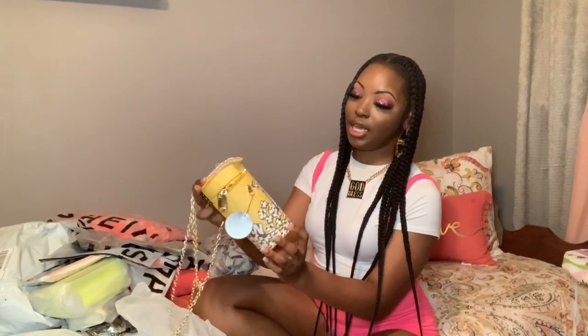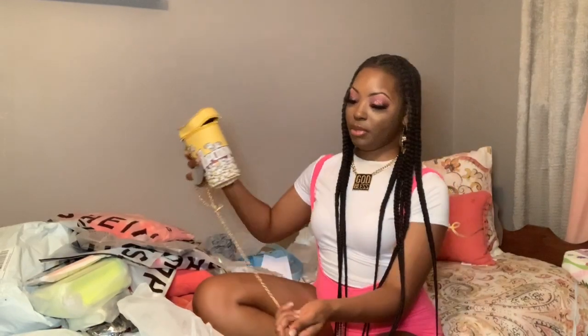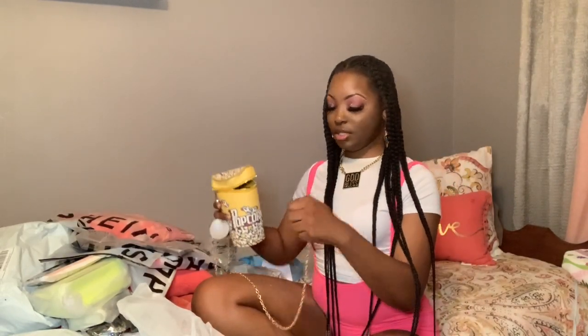So this is what I got. I got a little popcorn purse. It looks like a cheaper material than it does online, but you know, you get it. But I'm really trying to get this on here, so give me a moment.